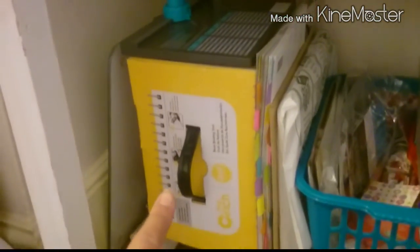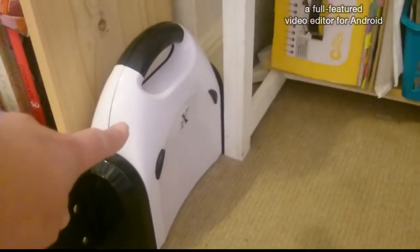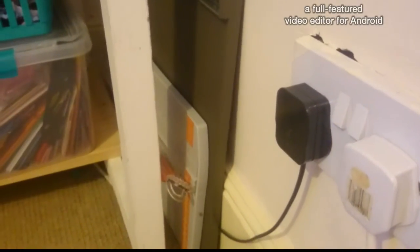And this is my cinch, and then that's my glass cutting mat there, and then this is my die cutting machine here, and excuse the bin full of rubbish, I'll just move that out of the way. Then here is my Stampin' Up scoreboard and my paper trimmer here. So I'm going to go ahead and show you the other cupboard.